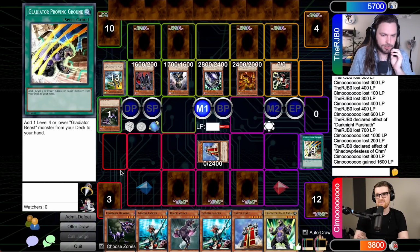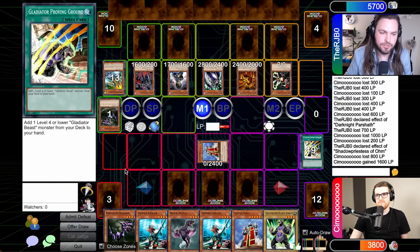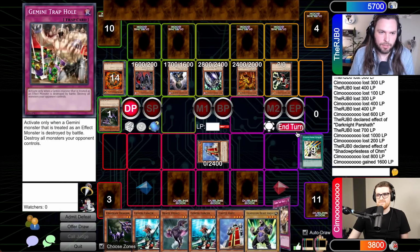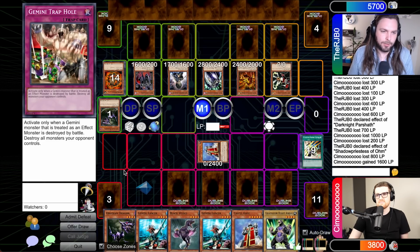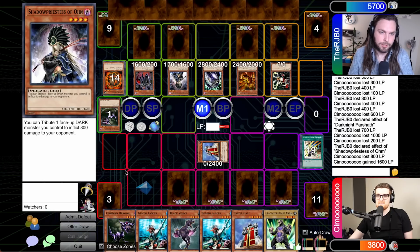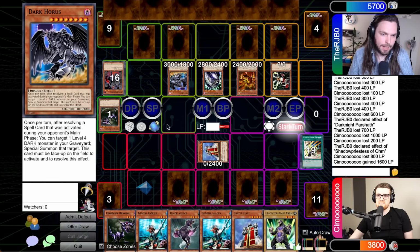Okay. That might change things. Damn it. Yeah, I have to go to end phase. I have to try to go for my auto win. Okay. Set 1. Go ahead. Draw for turn. Oh, and the faithful shall be rewarded. There it is. We're going to do it. I'm going to tribute 2 for Dark Horus. And I am going to end my turn.